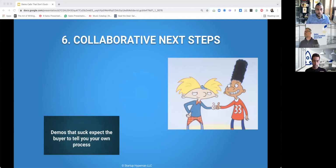And you also end up in situations where you as the seller take on all the responsibility, where they have not even committed to a next meeting, but you've committed to checking with your software engineer about a specific question they had, sending them 3 case studies, sending them a recording of the meeting, and 3 other things that take you 30 minutes. And you don't even know if they're going to respond to that email or not. So you want to have collaborative next steps, right?